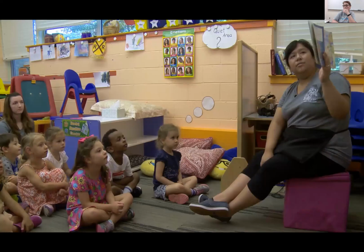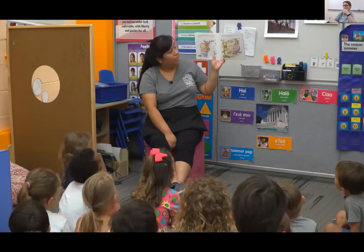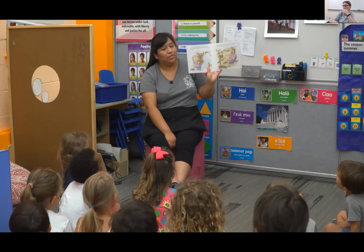We read The Three Little Pigs today because it's a really good story about how the building process works and what makes a good house, what are good engineering ideas. So we read that for the kids so that they could kind of jump off of that and decide how they wanted to build their house with what materials.